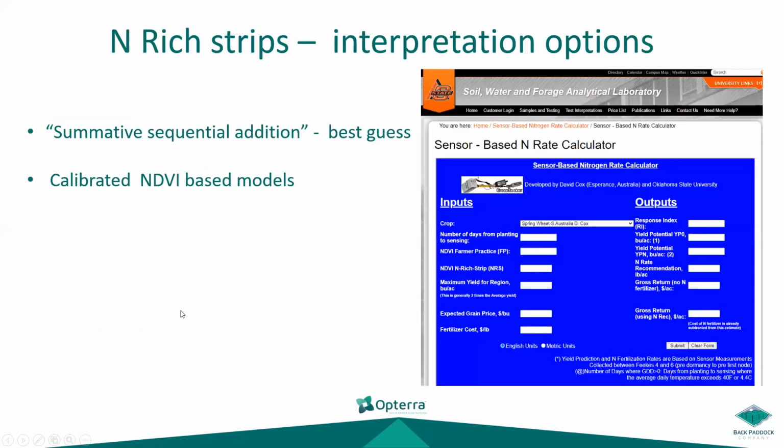So you can have two interpretation options. You can have what I call summative sequential addition, and that's basically based on best guess. You know what rate you put on in the rest of the paddock. You know what you put in the N-rich strip. So you just add something in between, on the best guess of what's enough. The other one that's available, and it takes some interpretation, is the calibrated NDVI-based model.